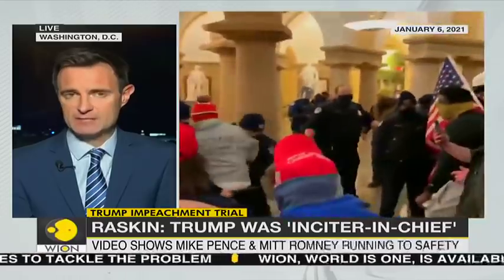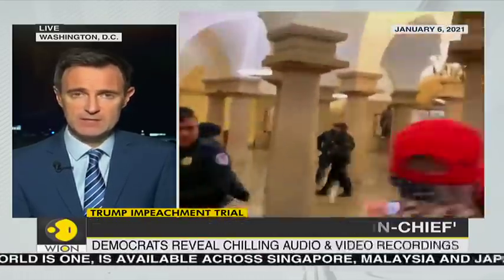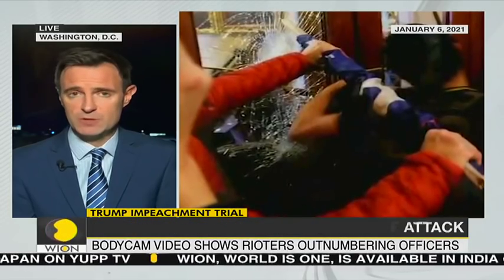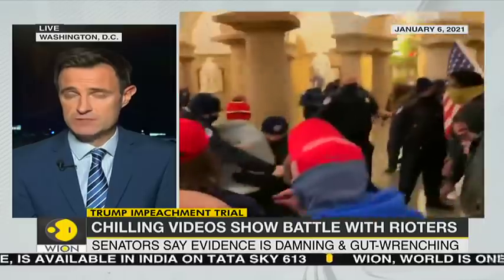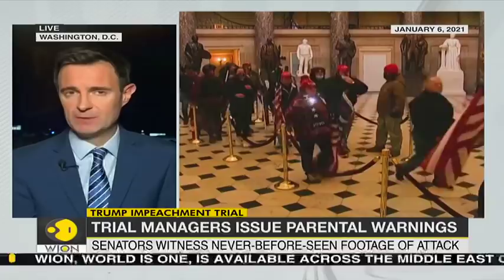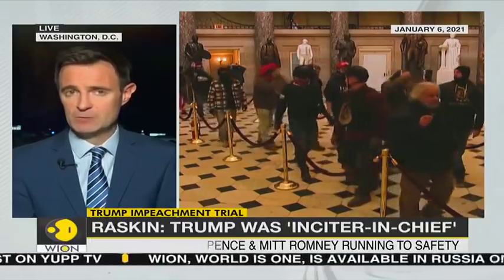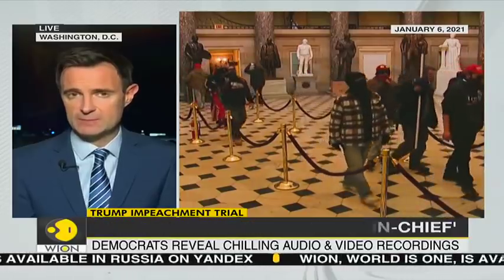Their main objective is to show that Donald Trump was exercising his right to free speech, that he was able to make those comments ahead of the riot because he's an American citizen and covered by First Amendment rights. They also say that the attackers had planned this riot for days beforehand. It wasn't the president, they say, and his speech that incited the violence. These people had planned that in advance. So they will try and very much push back at those claims from the Democrats that Donald Trump was the man who caused and encouraged this violence that we saw on Capitol Hill.